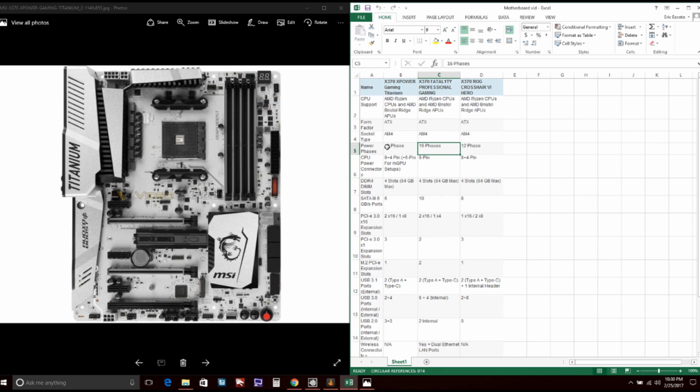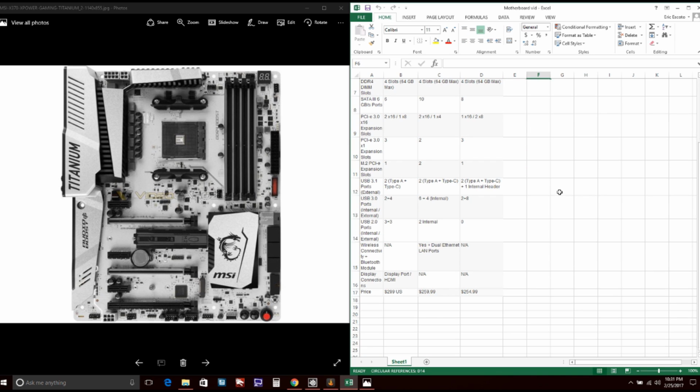So out of all these three, that's going to have the best power distribution per phase. It's going to be a lot more stable. Now from 10 to 12, I don't think you're going to see too much difference, but a 16 is a significant jump. A 6 plus or a 4 plus is actually a pretty decent jump, I'd say.